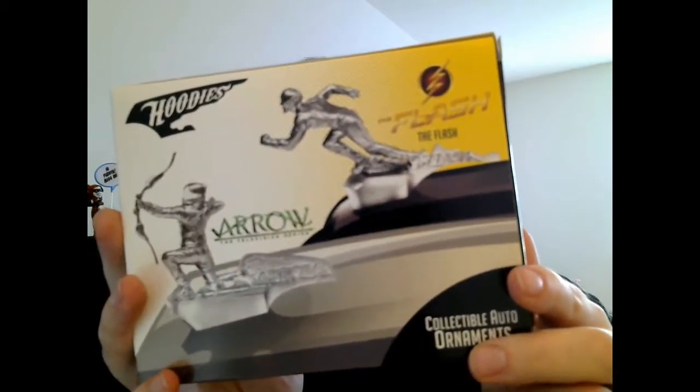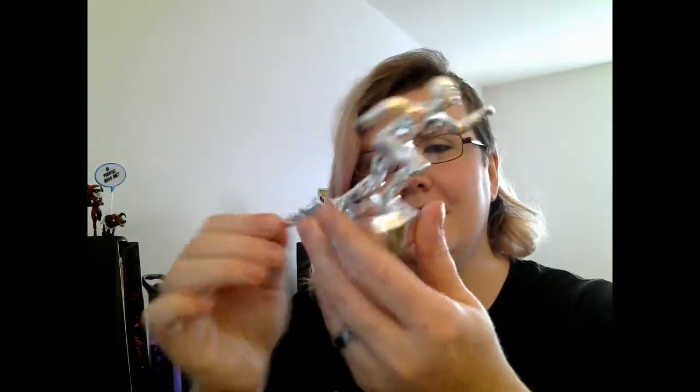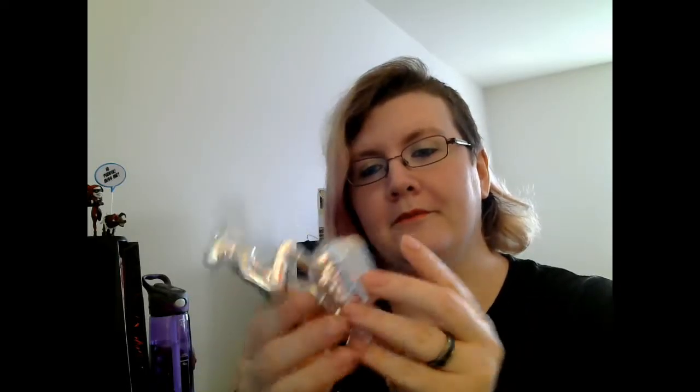Oh, this is the Flash. We got the Flash. You could have gotten the Flash or Arrow. And we got the Flash. Not that he's going to go on our car, because who would want to actually do that? It looks like he's a magnet, so he can go in the fridge. He can run up my fridge. That's going to be awesome. That's cool. All right, I dig that. A collectible nerd hood ornament. That's going to be awesome.